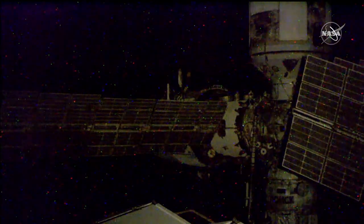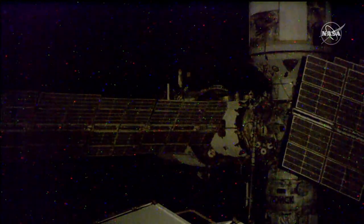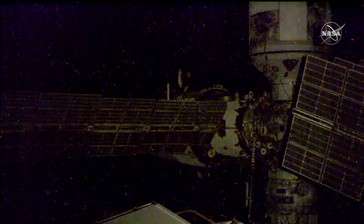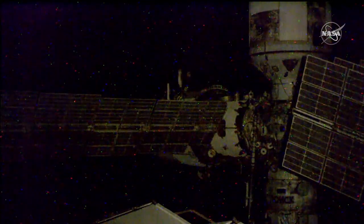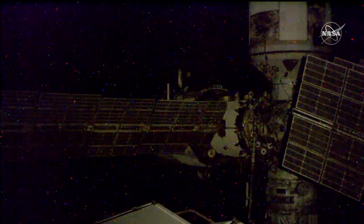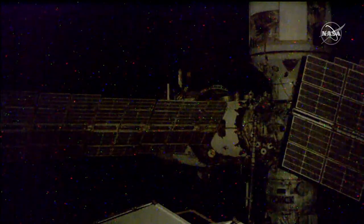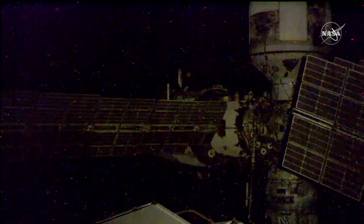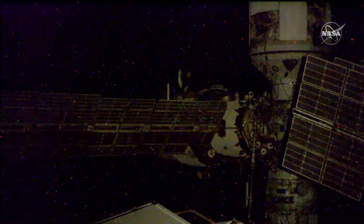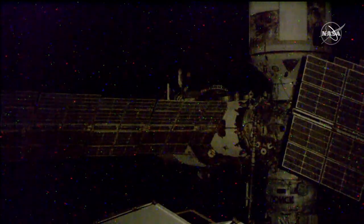Maybe just one, or we can just turn on both, I guess. It's kind of blinding in the eyes, but they're on. And this view is looking at what's going to be a lot of our work sites today. Again, we expect the hatch to open up within the next 12 minutes or so. The target time was right around 10 a.m. Central, about 1500 GMT.